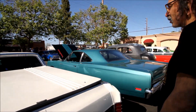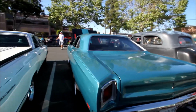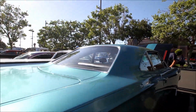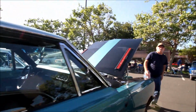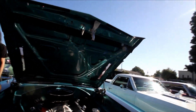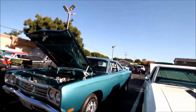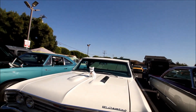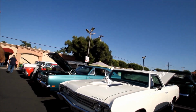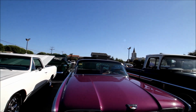This is a 1967 Chevrolet El Camino, I believe. And then again, our 1969 Plymouth Roadrunner we were looking at earlier. See the Dodge Brothers fender there from the 36. This one coming up, there's the El Camino. There's a 1960 Ford Galaxy Starliner. That's this guy.